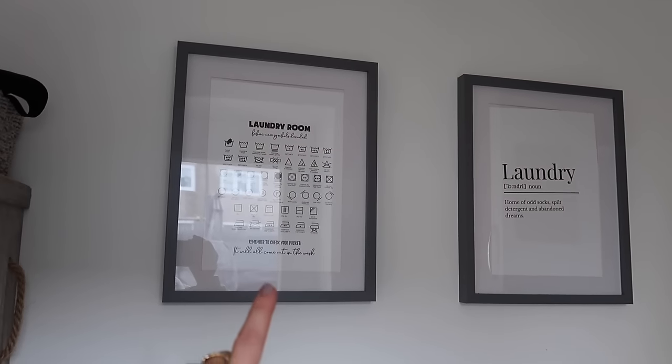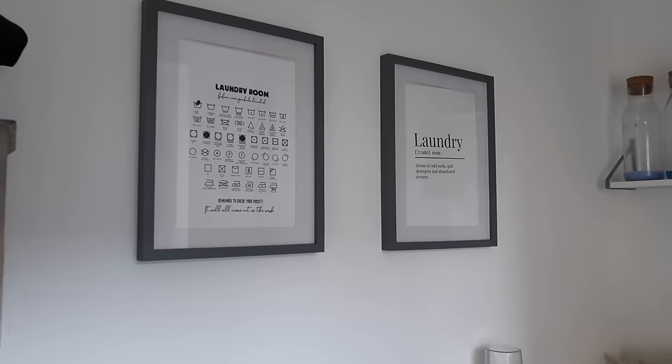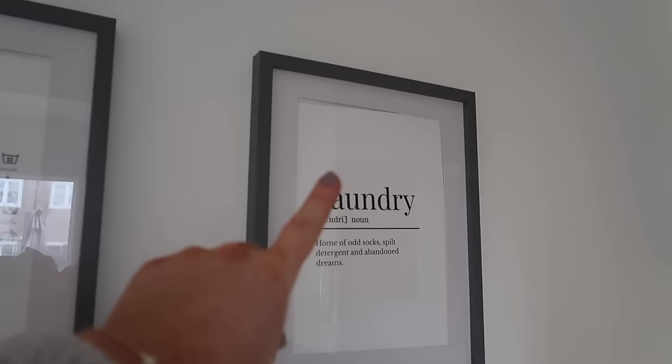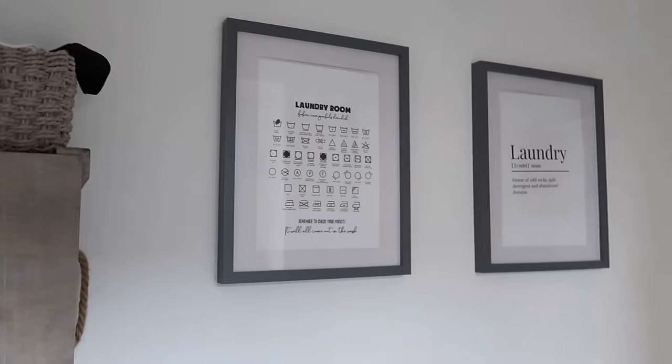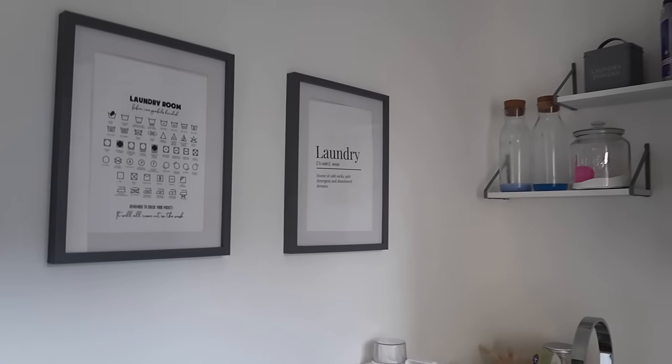I cannot remember where these are from. I will link it down below though, because I did mention it in a video when I put it up when I first moved into this house about 2-3 years ago. As you can see, it just needs some straightening out. These need a good little clean. But I really like the fact that the art in here is just like that. It just goes with the room so well.